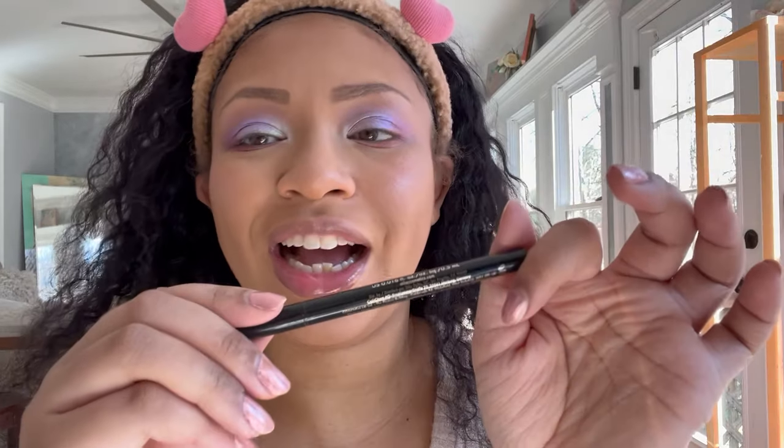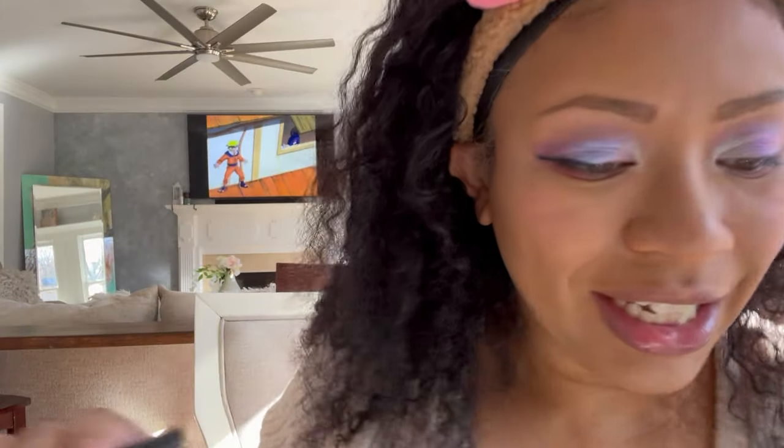Now we're gonna try our best not to ruin her with eyeliner. Our eyes are in line. I can't stress enough how freaking beautiful these eyeshadows are.